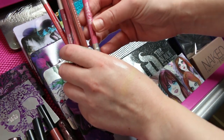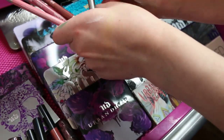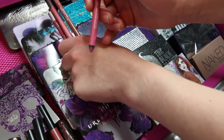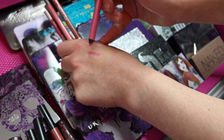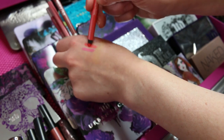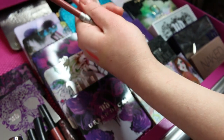Now I'll show you guys some lip products. These are the 24/7 Glide On lip pencils that I have. I have got 5 of them, and they're not my favorite liner in the world, but they're nice for certain lipsticks because they kind of wear funny. But anyway, this one is Obsessed. It's a good pink one. And then there is Streak right here. And then this one here is Wicked.